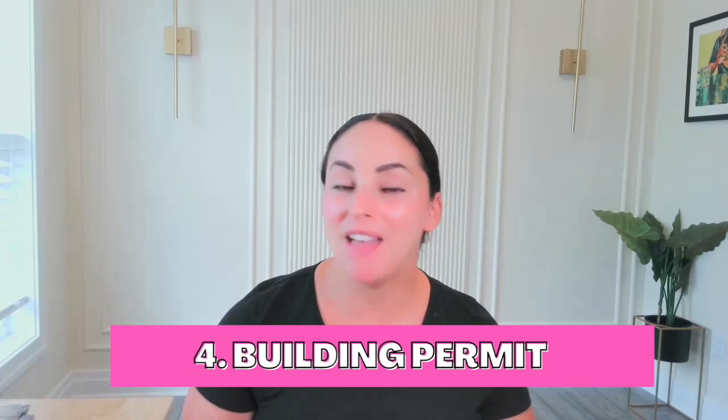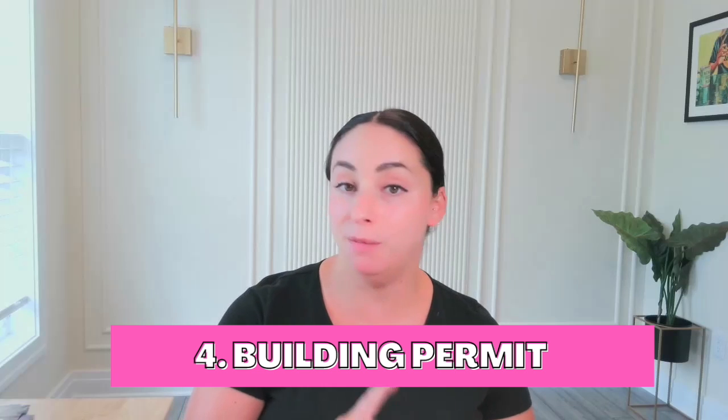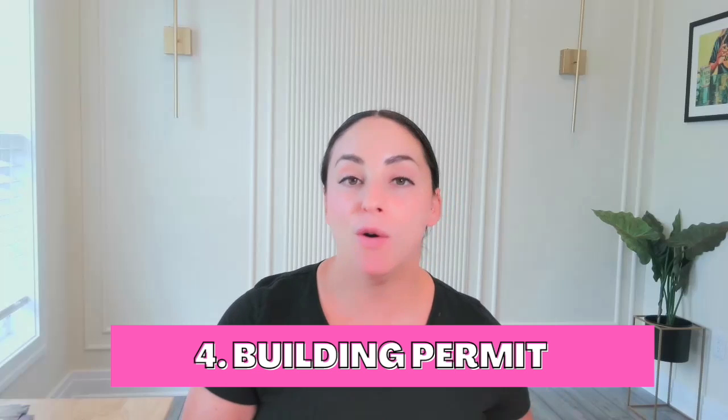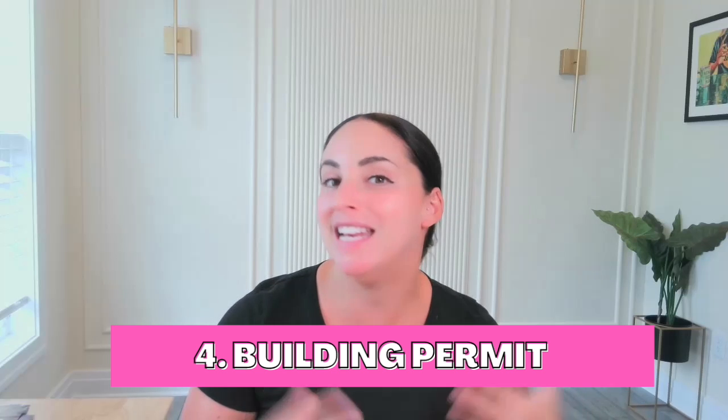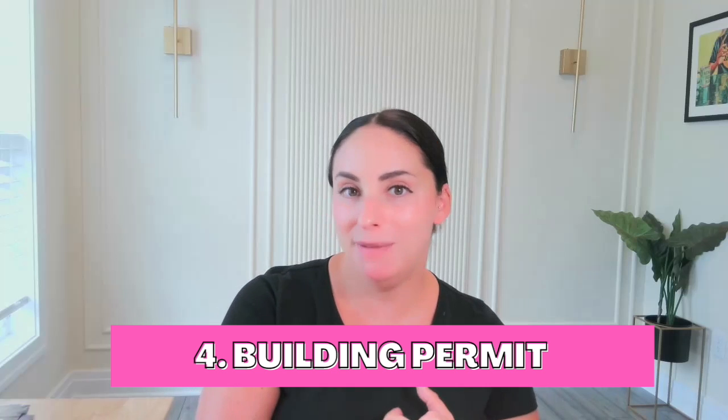The next thing you're probably going to need is a building permit. And this is going to be true if you're going to be doing new construction or if you're going to be making any significant improvements or changes to an existing space. So if you're going to be adding bathrooms, knocking walls down, things like that, which I generally recommend if you're going to be trying to adapt to a current space. And this is going to ensure that your building complies with all local codes and regulations. And you can get this from your local building department.